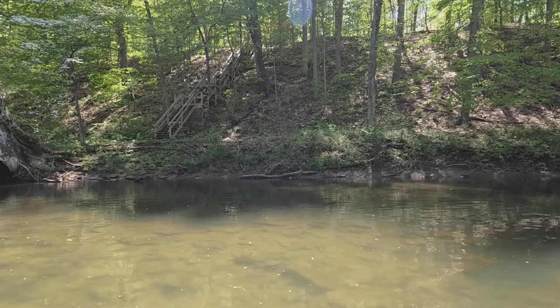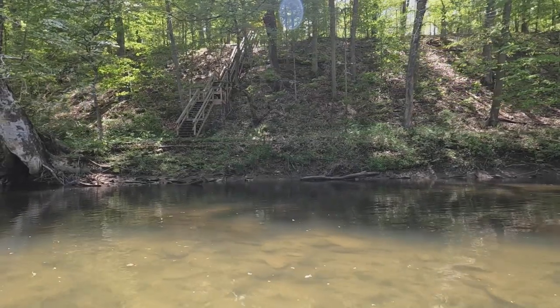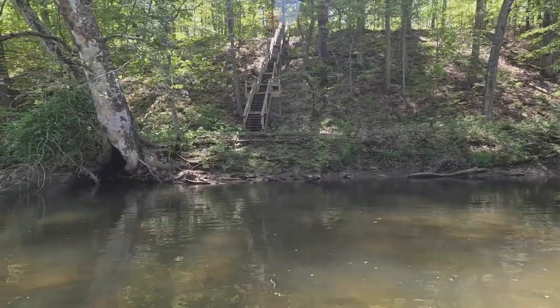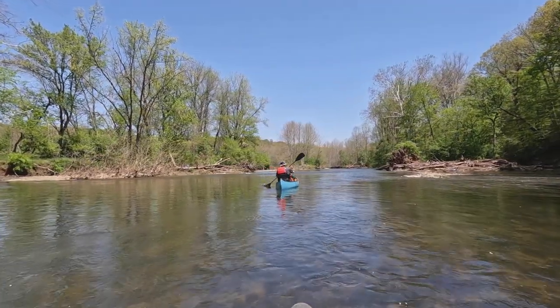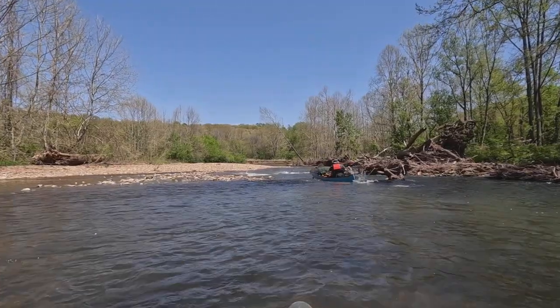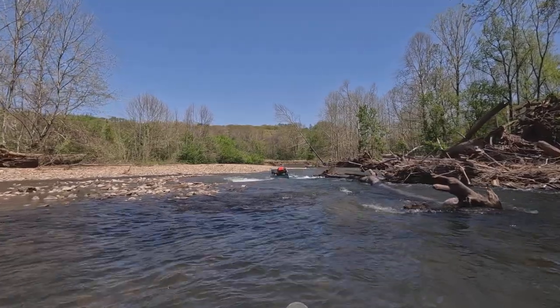Nice set of stairs heading up to a cabin up there. I can't see the cabin really well, but from what I can see, it looks pretty cool. I wonder if he's gonna hit those logs. All right, no problem.